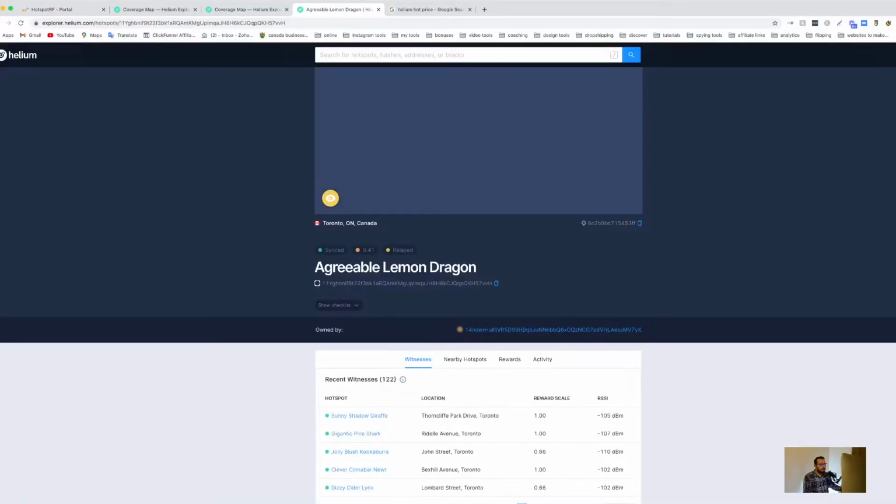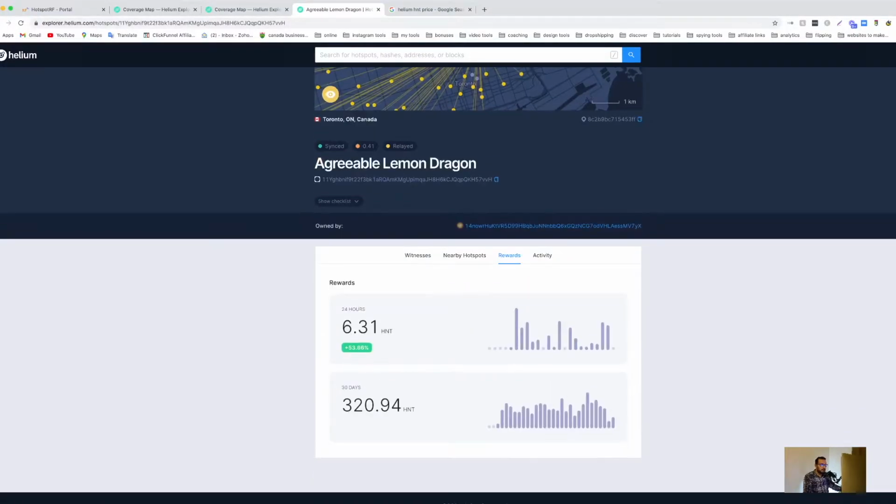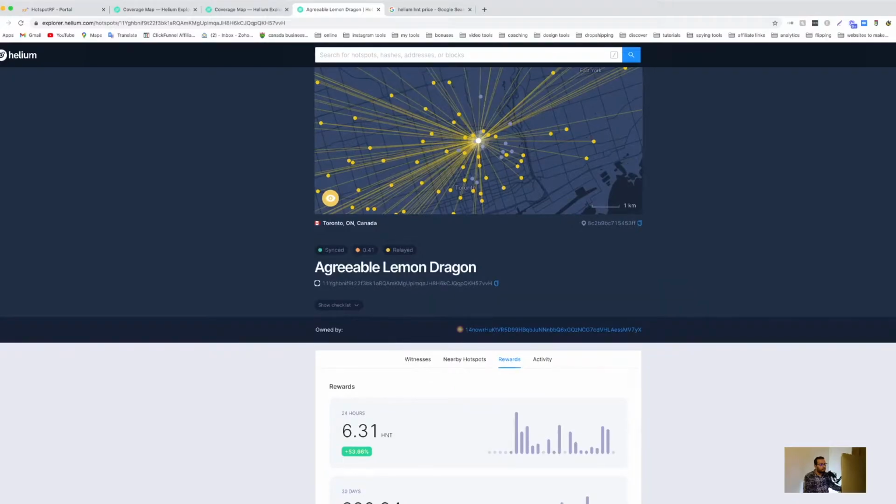You can tell from the map. Oh my god, what is this? These guys are killing it. You go to rewards. Same thing. 320. Wow. And he's not even connected to the hotspot, the 300-meter restricted area.